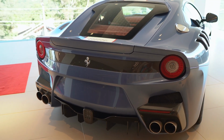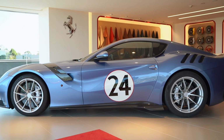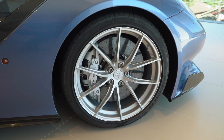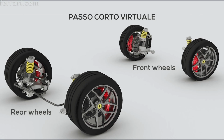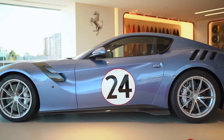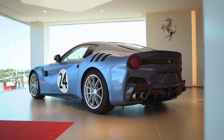The F12tdf brought about one of Ferrari's most sophisticated driver aids. This is the first Ferrari to use Ferrari's virtual short wheelbase, whereby the rear axle is active and turns in the rear wheels with the front, effectively shortening the wheelbase. This makes the car more responsive and agile, improving stability at high speeds and instantaneous turn-in on twisty roads.